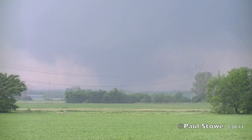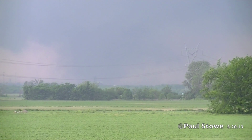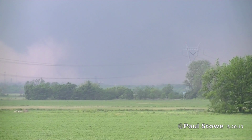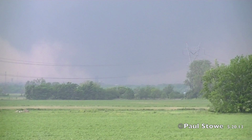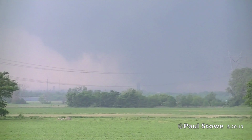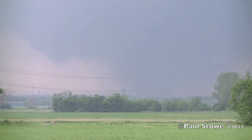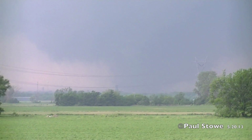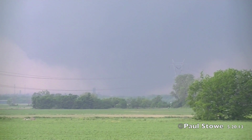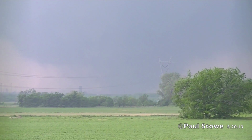Rain wrapped. It's probably about an 8 mile wide inside that rain curtain. Man, can we have another vortice right there? Sure looks like it. Looks like another vortice off to the left there. Oh, that's just circling around the funnel. Okay, it's going to go in behind these trees there.